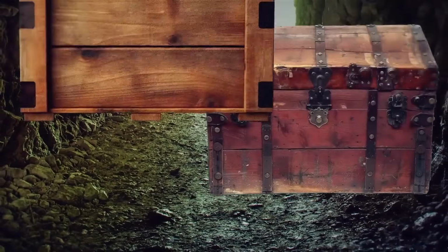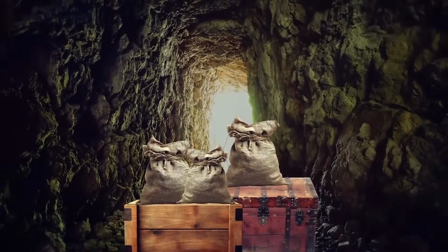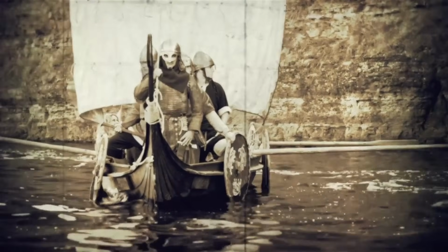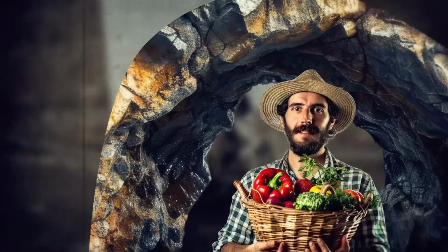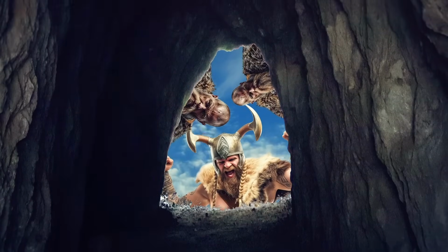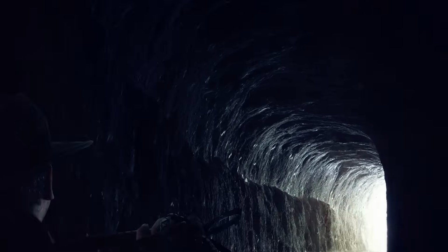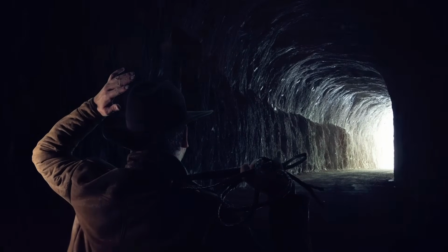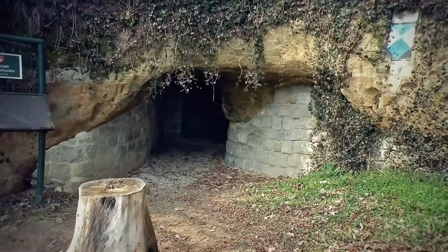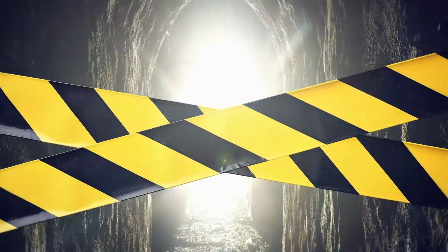Some scientists are sure those were storage spaces, though their narrowness makes this impractical. Another idea is that they provided hiding spots for farmers during tribal raids. However, their single entry point raises doubts about their effectiveness in evading threats. Now, if you're feeling like Indiana Jones and want to venture into those tunnels, you're in luck. A few structures, like the Erdstall Radkobluken in Austria, welcome visitors to explore these enigmatic structures. Most of them are closed to the public eye, though.